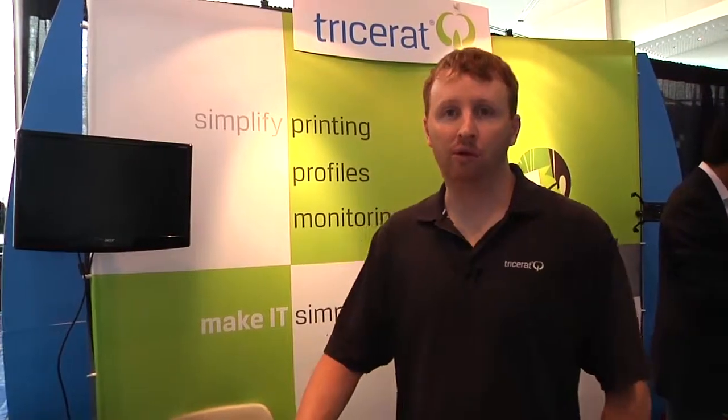Additionally, we still sell our Simplify suite of technologies, which includes Simplify Printing. It also includes Simplify Profiles, which handles user profile customization. It lets you convert from a roaming profile to a mandatory profile while still keeping all of those same user settings and have them roam around the environment with the user.